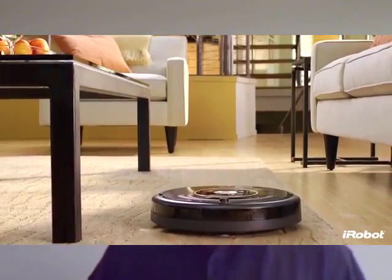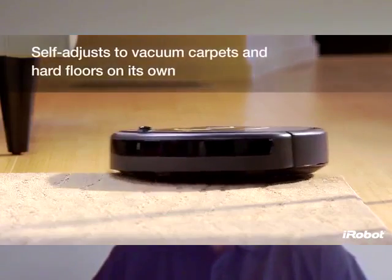Surfaces, it cleans all surfaces, whether it's hard floors, carpets, rugs, you name it, it can go on all surfaces. It adjusts to different surfaces. It has no problem getting up on rugs and different things like that. So really, that is the 630 unit. And here's the video, just to recap all the points I just mentioned.